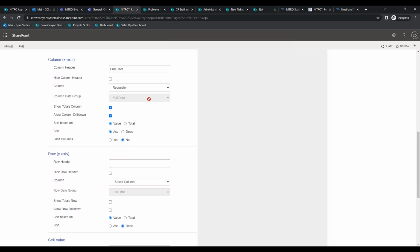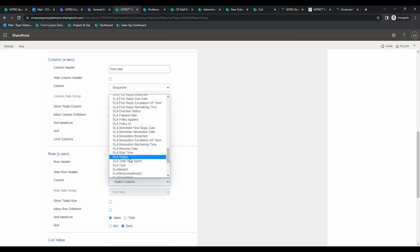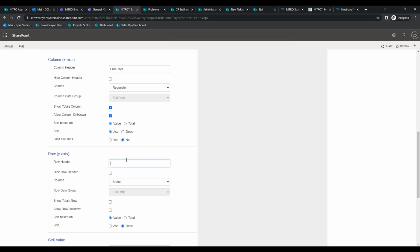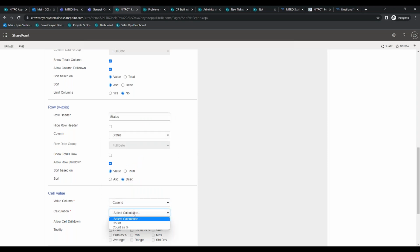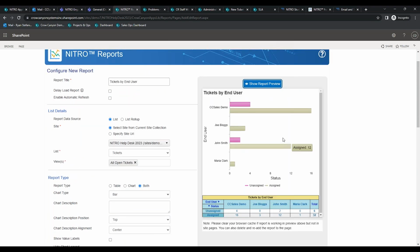And then maybe, well, we could just do end user, but maybe we want to see by status. So we'll do end user by status of request, right? And status. Okay, drill down. Then we're going to create a count. So we just want to see a total, right? So we're going to see the case ID and we want to count. And in what, a minute, I'm able to create a report and it also creates views, right?